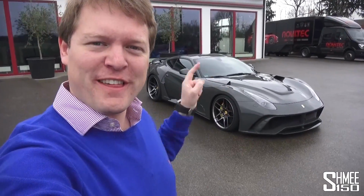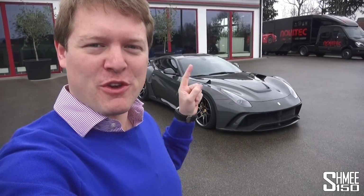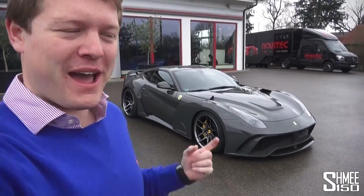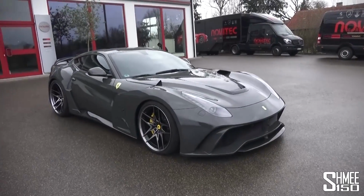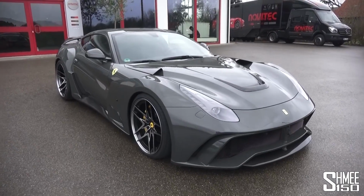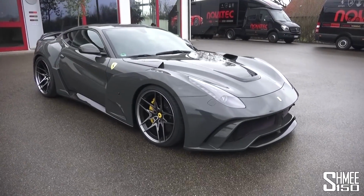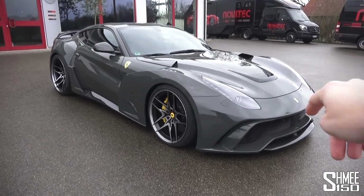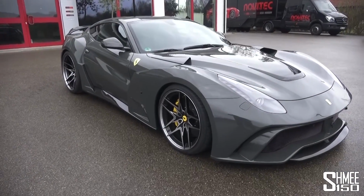Okay, is this not the best looking Ferrari F12 you have ever seen? The F12berlinetta converted to Novitec's N-Largo S. Let's take a proper look around this, because it's kind of special. There are only 11 of them. This is the very first one, shortly to make its way to its customer, who's chosen the Grigio Scuro paintwork from Ferrari, along with this sort of finish for the wheels.